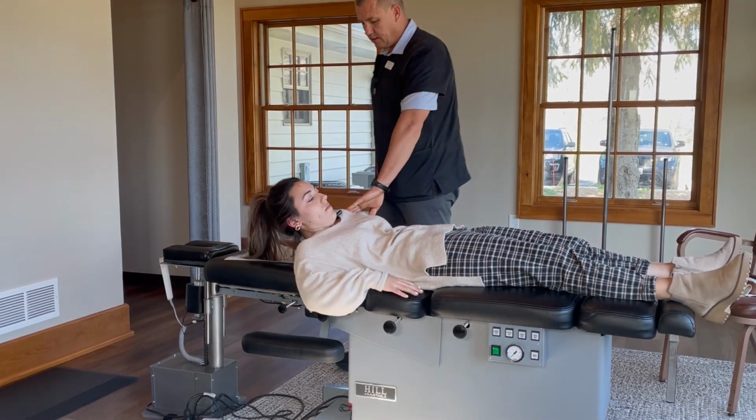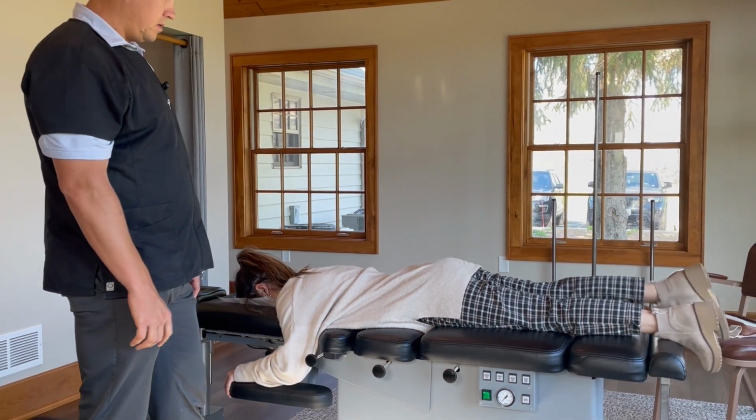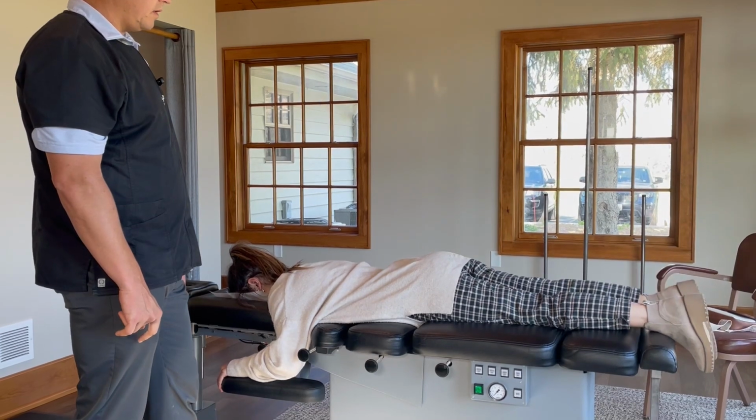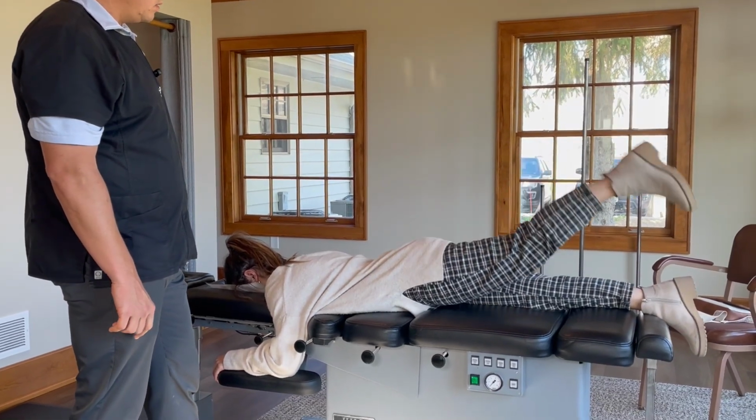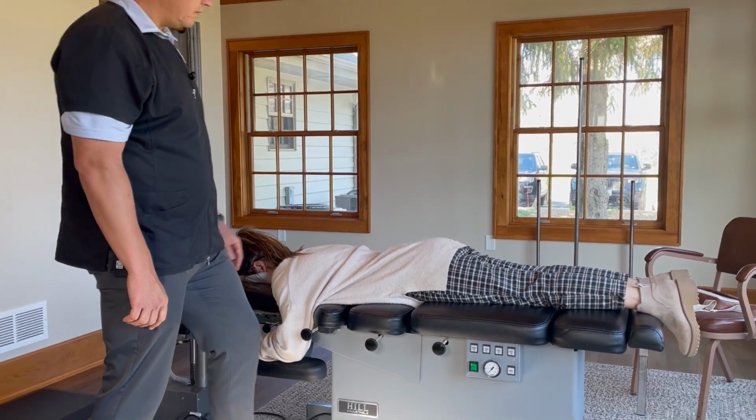Just take a few seconds, and then I'm going to have you go face down. Lift your right leg straight up. Good. And the left. Good. Which one is easier, tighter, more painful? The left was easier. Left's easier.